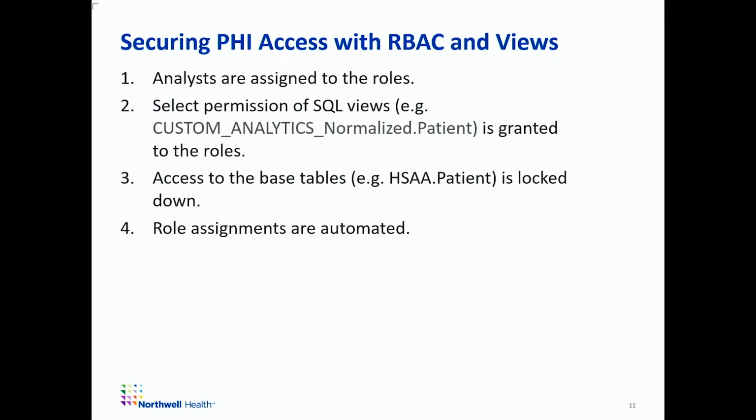And this is a very important thing that's worth mentioning. It's to control the access to the PHI. You don't want to have unauthorized access to the protected data here. So what the team did was they used the role-based access control, which is native in Iris, and they created a series of views, SQL views. So the analysts are assigned to the roles if they're authorized. Select permission of the views is granted to the roles, and the access to the base tables is strictly locked down. You can't access them. And the assignments of the roles are automated with scripts running in the background, so there's no manual work here.